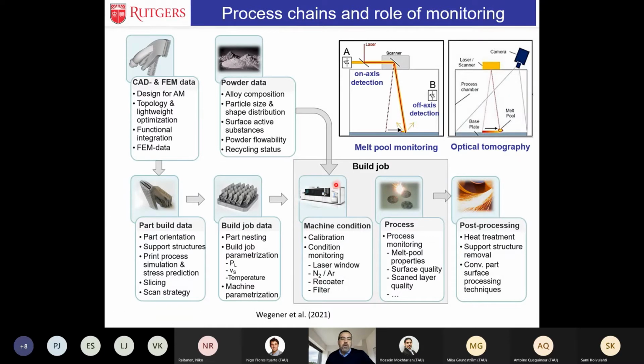Essentially, we have four major components going into the additive manufacturing build job. We have CAD data, powder material data, part build data, and data on the number of parts to be built in the job. Then where it takes place, we have the machine. A machine is calibrated and there is condition monitoring, and also the process. The process is where the products are built, and process monitoring is essential. I'm going to dive into this group very much in detail.